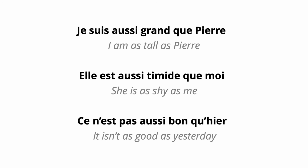Language learning is about making little steps, and each step you take, no matter how small, allows you to say or understand something new in the language, and that's always a positive thing.